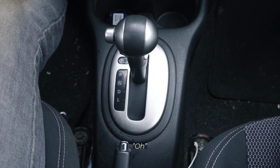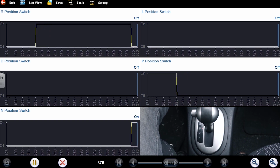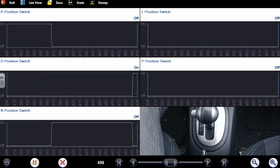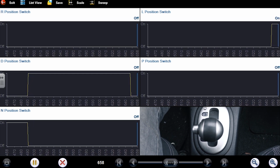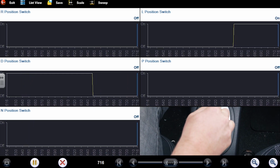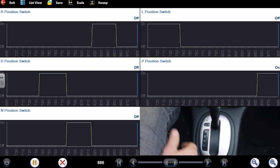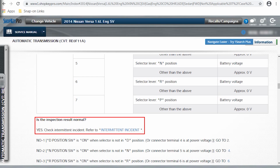Neutral. Drive. Yeah, this is all working like it's supposed to. So I did that. All of it works like it should. Yes, check for intermittent incident.